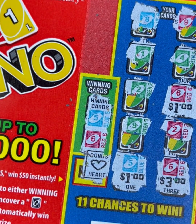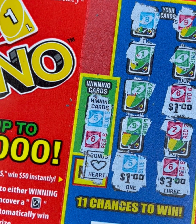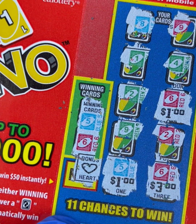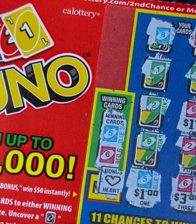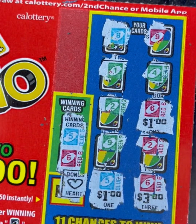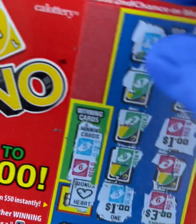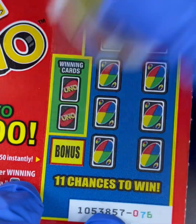Hey guys, I can't believe this. This is a back-to-back, 6 days in a row in the series. We found a $5 win on a $2 ticket. This is a profit. At this point, half of our money back already. Yahoo, boom. All right, let's go. We have 3 more tickets to go. Ticket number 76.